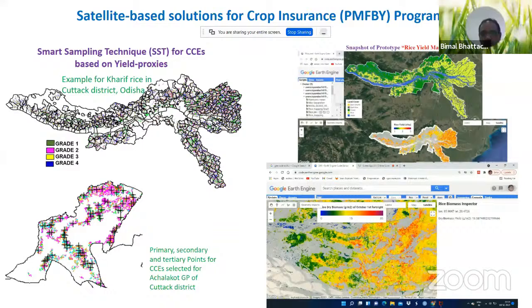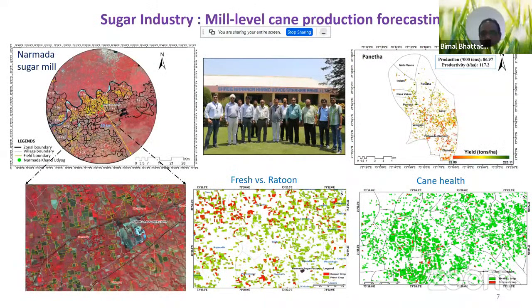Now, we have also used the high resolution data for the sugar industry. This is Narmada River in Gujarat, and these yellow colors show the sugarcane fields, and each and every field is GPS marked, and the background is a LISS-4 image of 5-meter resolution. From the LISS-4 data we could identify what is the fresh and ratoon crop, and what is the health of the sugarcane. Finally, we have modeled the sugarcane based on the crop cutting experiment data, and at micro level we could map the yield, and that is based on the work and publication.